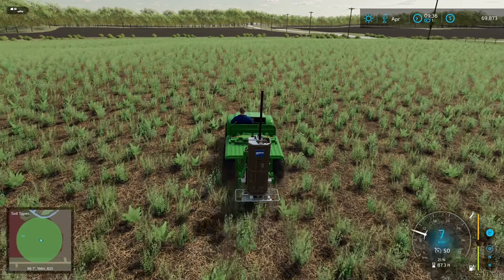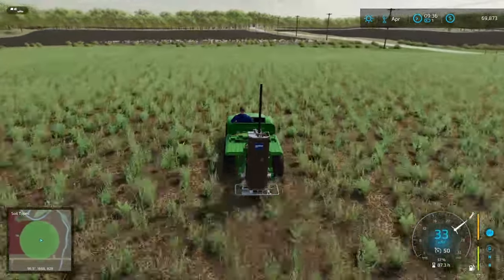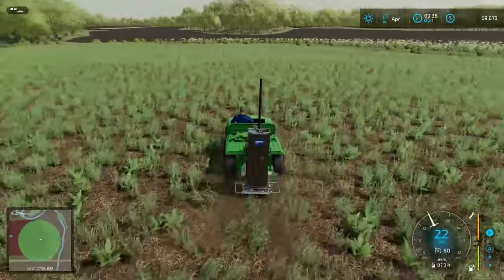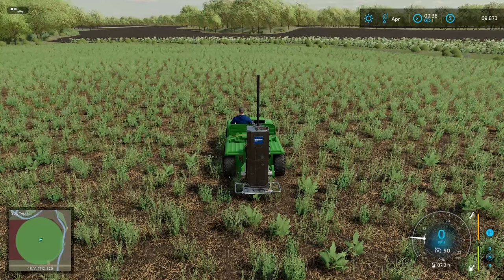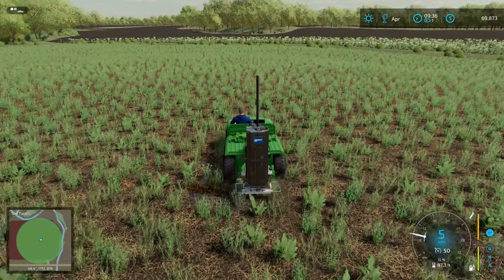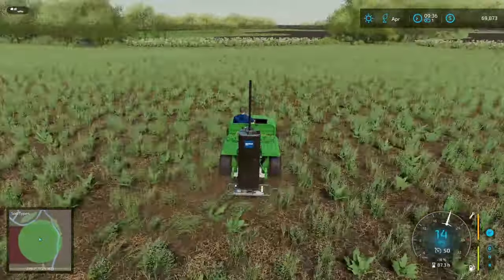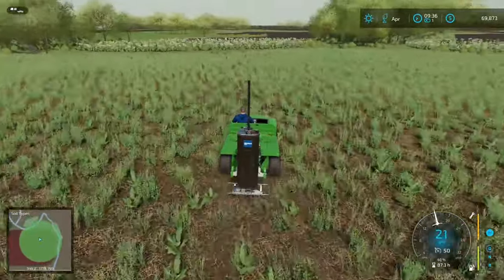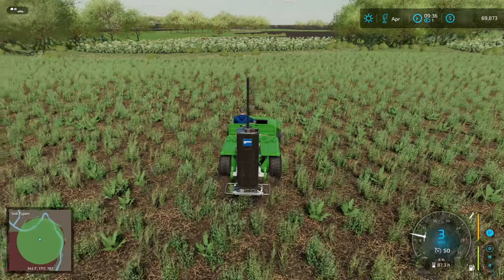There we go. We'll be up to here. 3, I think. 4th one here. And then in real life, I wouldn't worry about this top corner here, but Farm Sim seems to matter. There we go.